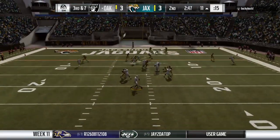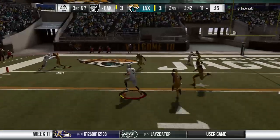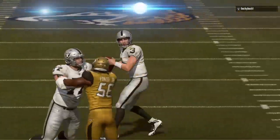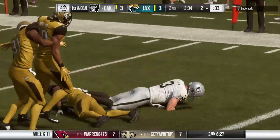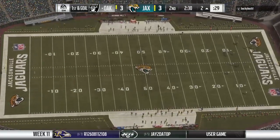From the gun, Washington. Forced out to his left. He may try and run for this. They're able to convert on third down, and that sets up a 1st and goal. Now, that's disappointing for the defense. They had the advantage, had excellent coverage all over the field, but they let him get away, scramble, and pick up a 1st down and inside the 5-yard line.